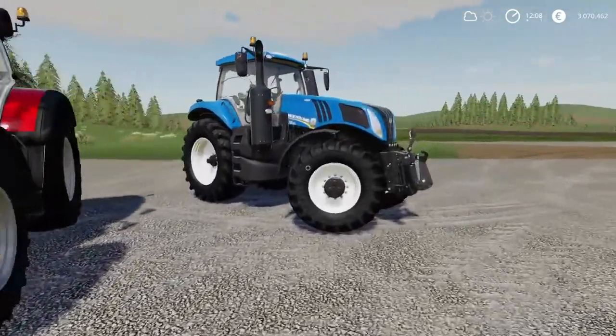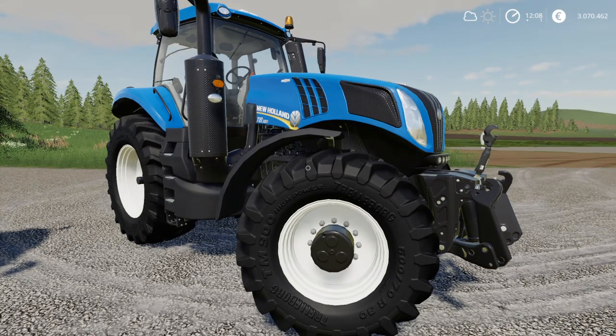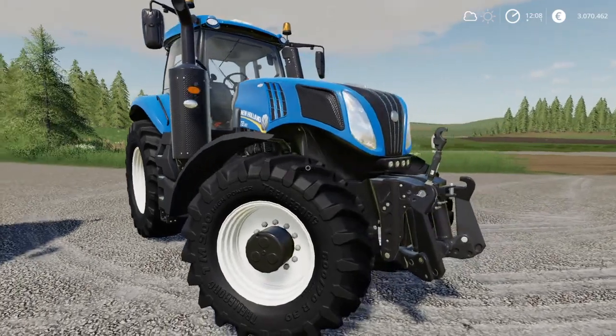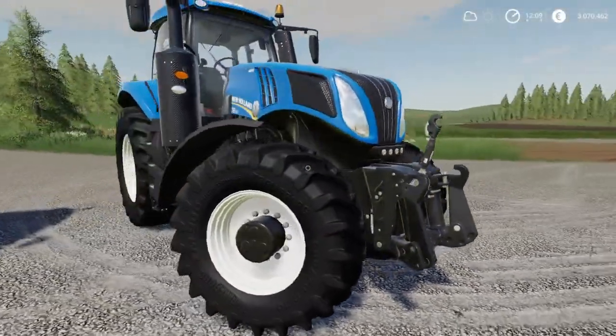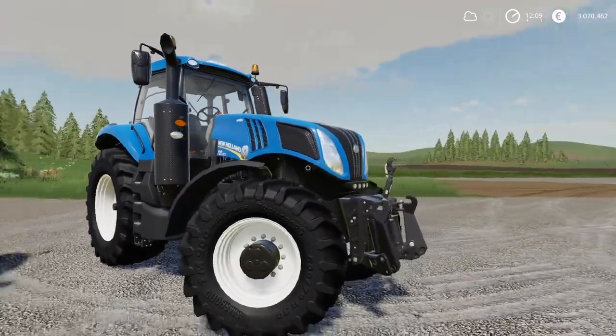Next up, we have a New Holland T8. This is the T8 380. It has 382 horsepower, 279,500 euros to buy, so 778 euros per horsepower. Has a front 3-point link and a front PTO. This is the New Holland.